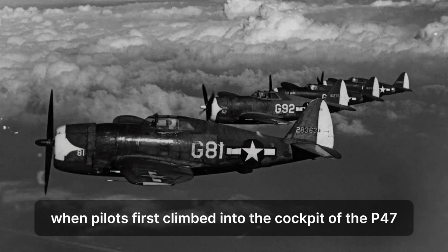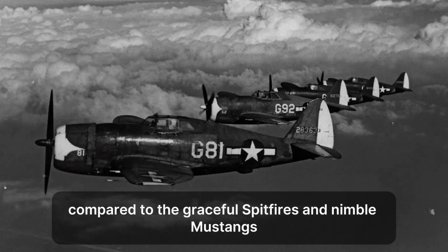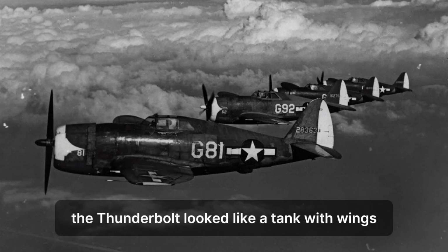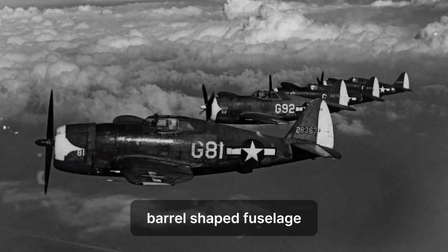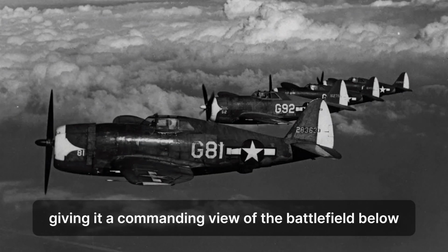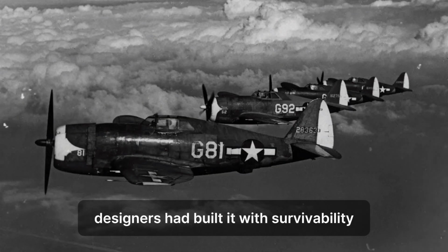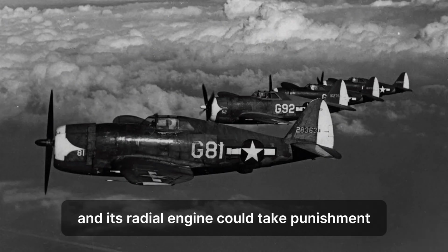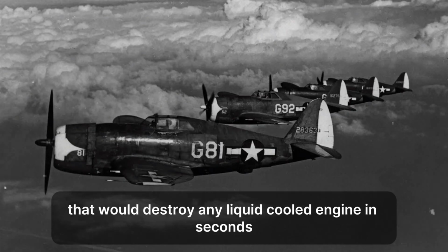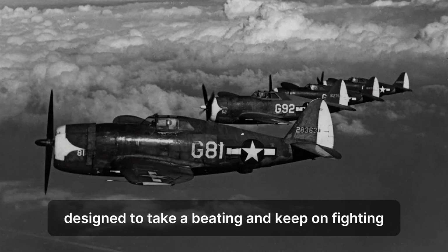When pilots first climbed into the cockpit of the P-47, many were struck by its sheer size. Compared to the graceful Spitfires and nimble Mustangs, the Thunderbolt looked like a tank with wings. Its cockpit sat high above a vast, barrel-shaped fuselage, giving it a commanding view of the battlefield below. But that bulk was not a flaw, it was armor. The P-47's designers had built it with survivability as their first priority. Its airframe was reinforced with thick aluminum skin. Its fuel tanks were self-sealing, and its radial engine could take punishment that would destroy any liquid-cooled engine in seconds. It was quite literally designed to take a beating and keep on fighting.